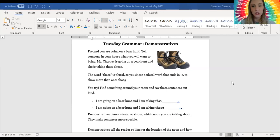Good. Notice in my sentence, I said this word, these shoes. And when I say these shoes, I'm talking about these shoes right here specifically. The word these is plural. So you can choose a plural word that ends in S to show more than one. I'm going to explain what I just said to make it a little more clear.